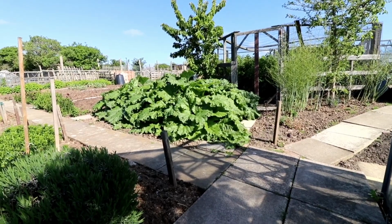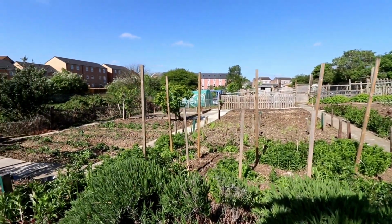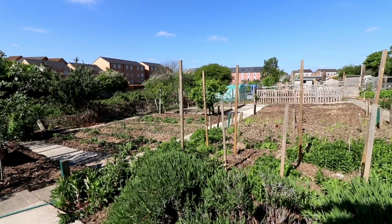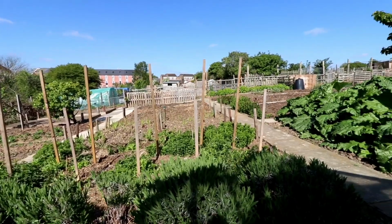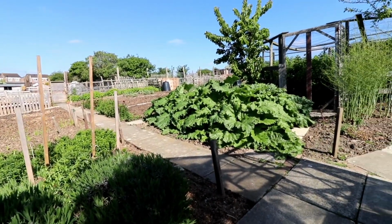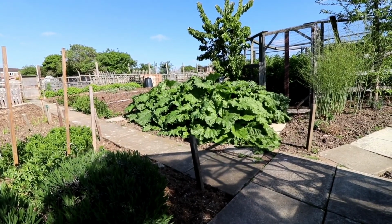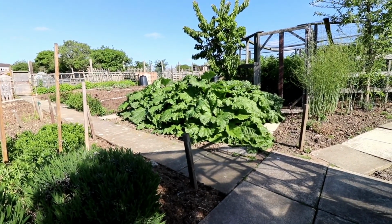So it's quite green. If you look in this direction, you can see there's been some residential development, and there's a residential care home in front there. But if you look the other way, you can't see from this position, but it's very green. So that's my rhubarb, or I should say our rhubarb, because Ron is using quite a lot of it as well.